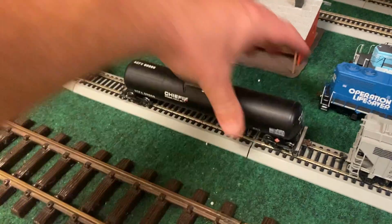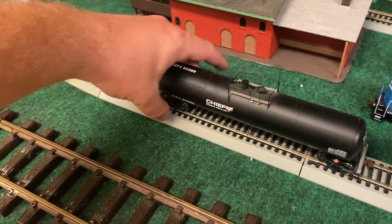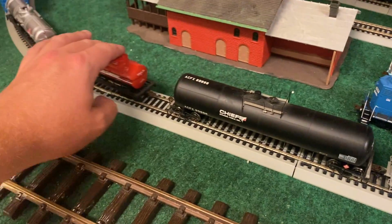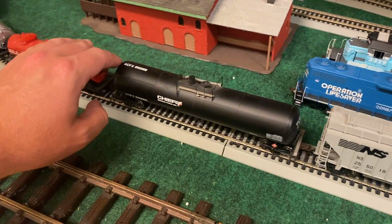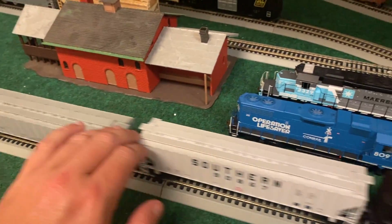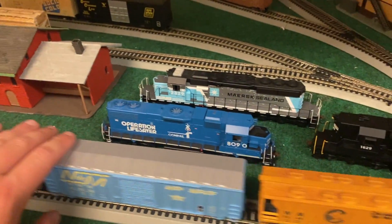I bought this car in 2011, and let me tell you something, I've always liked this tanker, coupled up with the other ones. And it's an Athearn ready to roll too, so see there, I've got the rest of the train all put together.